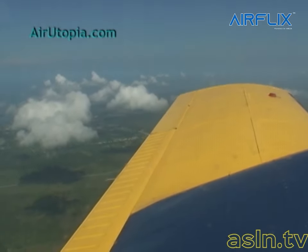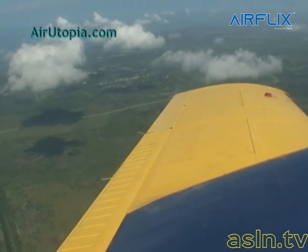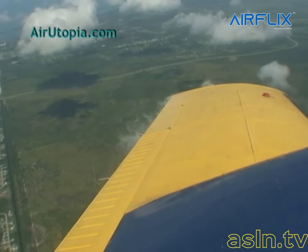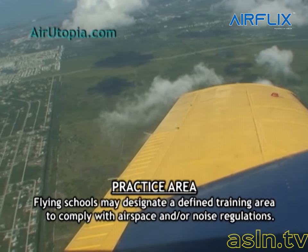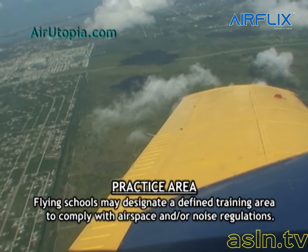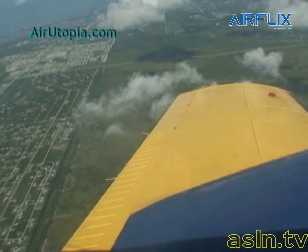Since the Seneca flies at a faster speed, I make sure that I go a bit farther down south, so it gives me enough time to turn to the practice area. I get more room to practice my maneuvers since the airplane covers the same distance at a faster speed compared to a single engine airplane.